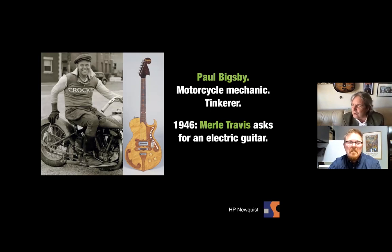And Merle Travis had seen all of these Hawaiian players getting loud sounds out of their metal Hawaiian lap steel frying pans, and had seen jazz players getting somewhat loud sounds, but having problems with feedback. So he was a motorcycle enthusiast, took his motorcycle to Paul Bigsby to get it fixed, and said, hey, I'd like to get a guitar that kind of does what happens with this Hawaiian lap steel, but still has more of a guitar-looking feel, kind of like the jazz guys have.